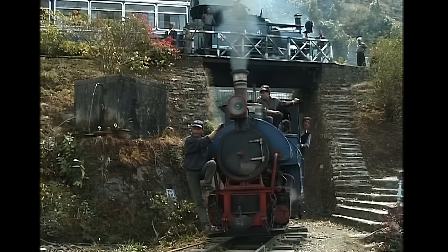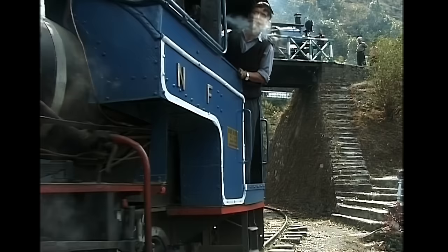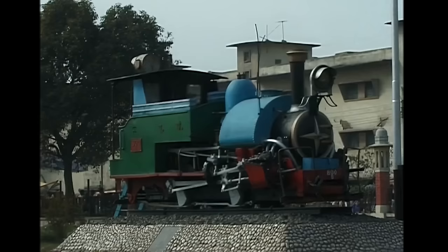Train engine, an unaccustomed follower posed on the loop for the group's cameras, and then Baby Sivok bowed out after a brief debut of uncertain significance. Retired Darjeeling locomotives seem to be a popular choice for public display all over India.